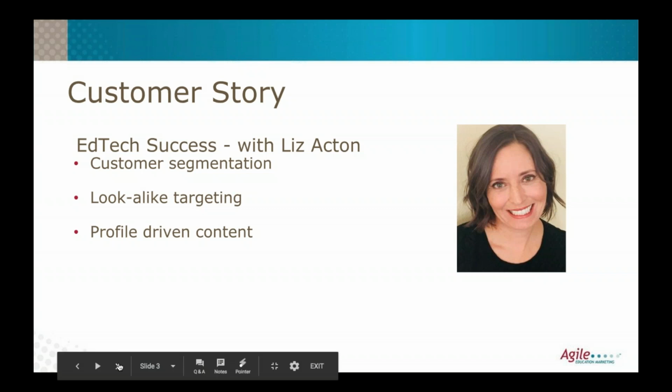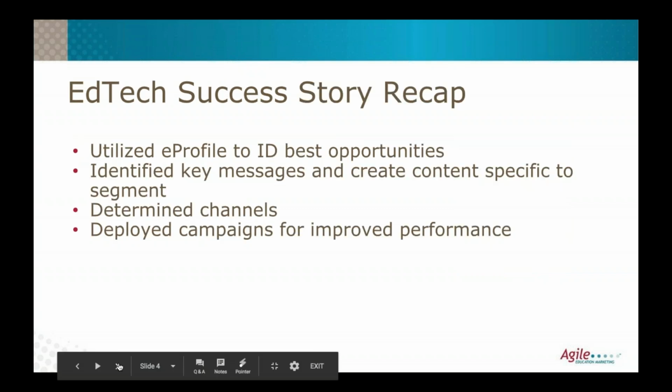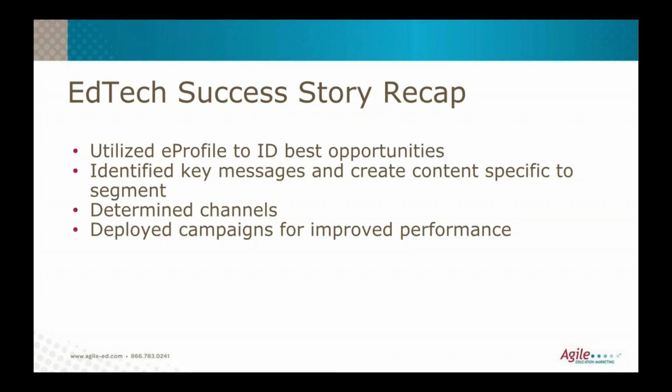So some of the points that I think are really important to make about doing this EProfile was that I didn't have a marketing automation platform. I was working with very basic tools. I had to really just leverage marketing know-how to get the program started. And I used these small successes that I had with, doubling webinar registrations, for example, increasing my campaign response.